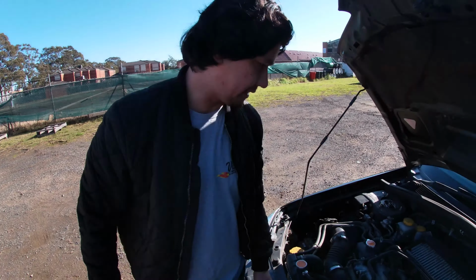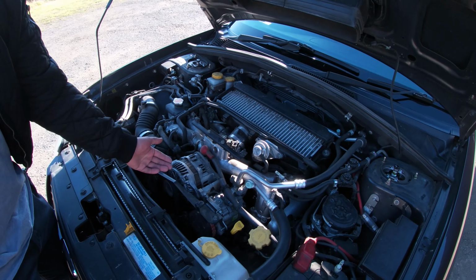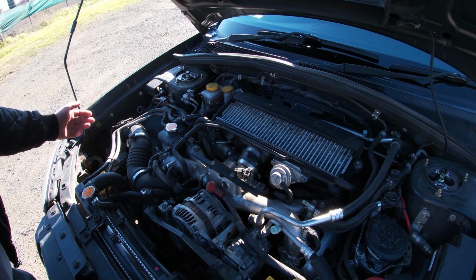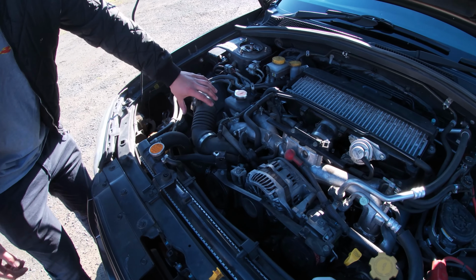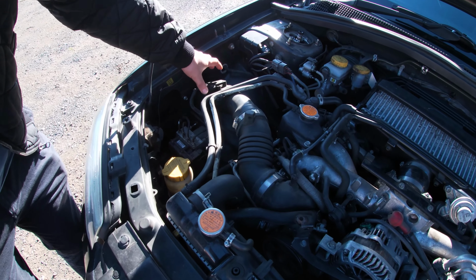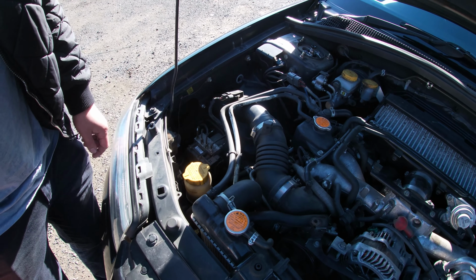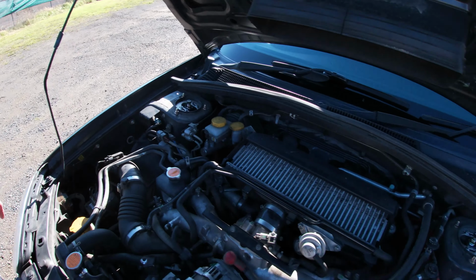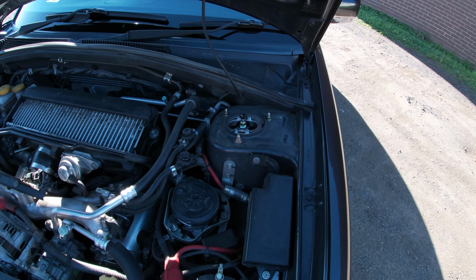Well, we've got a bunch of stuff under here. You can see the alternator, compressor, intercooler, pipes galore, cold air intake. This big tube goes out in here, gets some cold air into this. Coilovers, you beauty. Fully adjustable.